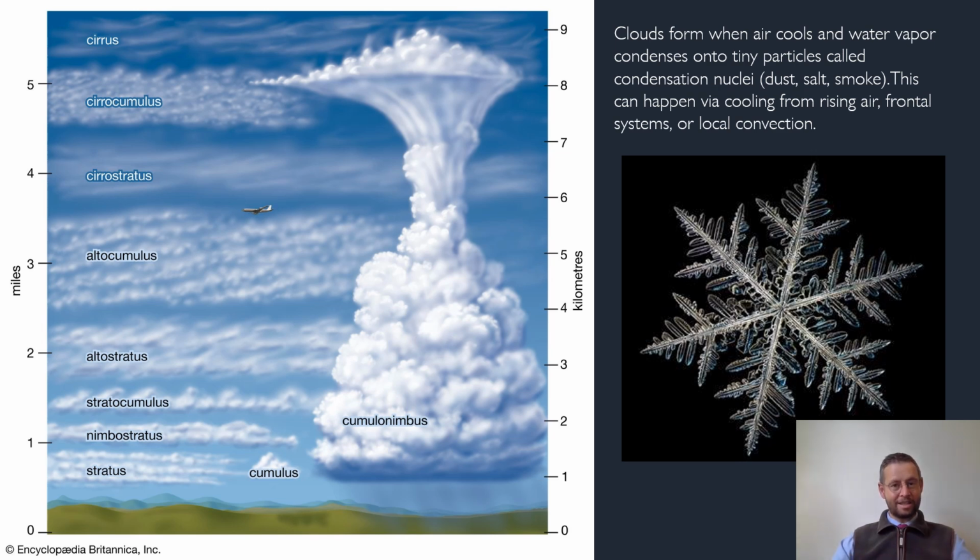That is how we get snowflakes. Some of the water droplets can freeze in the cloud, and that is how we get hail. If neither of these two things happen, then what we can get is the water droplets physically falling out of the clouds, and that is how we get rain.